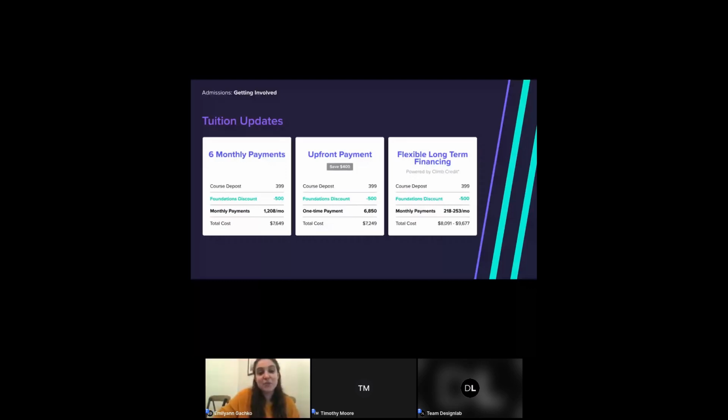One really nice thing about the payment plans internally is that they're not a loan. They don't accrue any interest. It's just installments done internally through us. If you're looking for some more flexible financing options, we do offer that with our partnership through Climb Credit. That is a tuition loan partner, and they have a couple of different options as well.